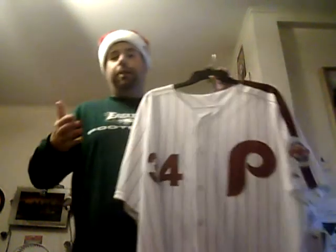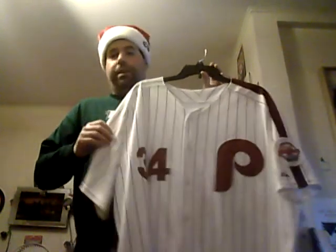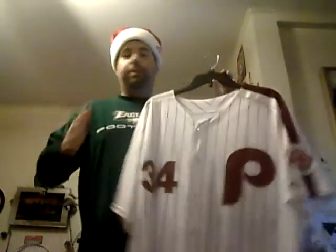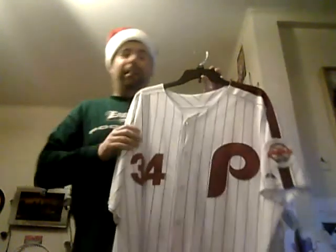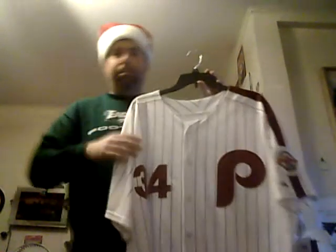Well, Modell's only had Roy Halladay and Cliff Lee for sale, for retail. And they've had them for years, and they're never on sale. Like, never, for whatever reason. But Roy Halladay, of course, retired as a member of the Blue Jays. He signed a one-day contract, a very classy move on his part.